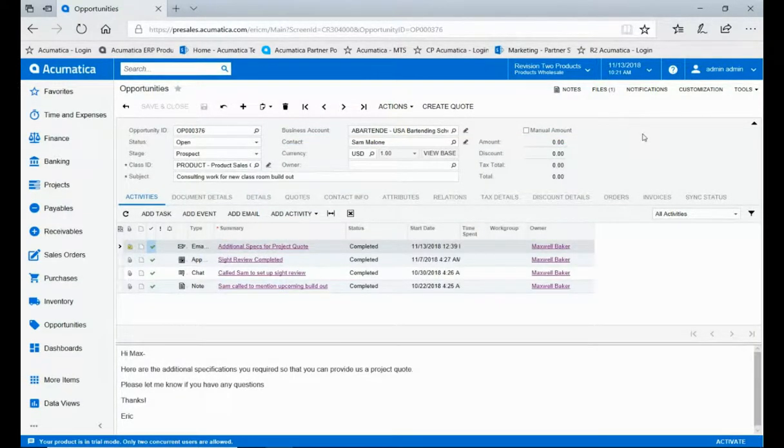So very easily, and oftentimes during demos, I hear, geez, we have all these files, they're sitting on somebody's desktop, they're sitting in somebody's folder on their hard drive somewhere. Now we can store information right in Acumatica and be able to find that as necessary. Because we're looking at CRM, or what I call the front office, we're going to record all the touches of the sales opportunity. So Sam Malone called to mention upcoming build out. That was back in October. A little bit later, we called Sam back to set up a site review.